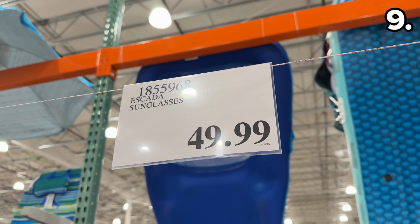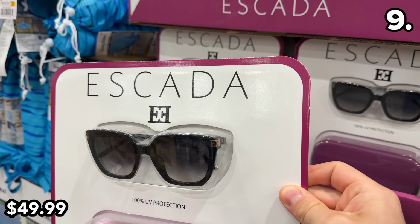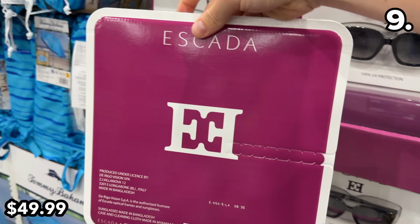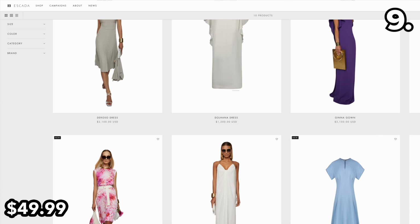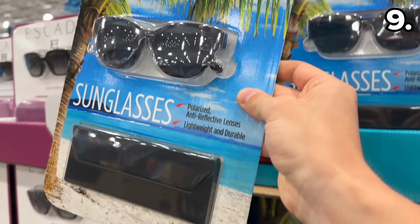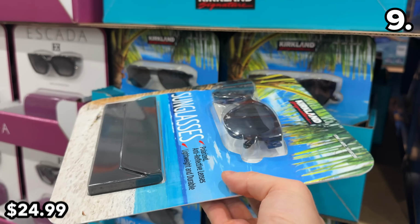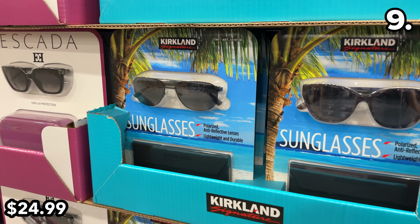At a much higher price, I had difficulty processing the $50 cost tied to these Escada sunglasses, although after doing some research online, everything from this brand typically costs a fortune, so the Costco price is decent in comparison. As an alternative, these Kirkland branded polarized sunglasses for both men and women are back at $25 and more up my alley price-wise with the case included.